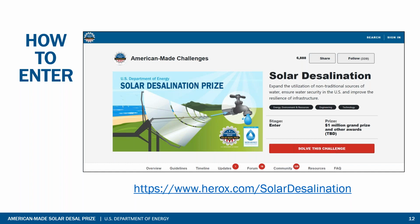Also in HeroX, this will be the most dynamic and up-to-date resource for you. You see that navigation bar at the bottom. If you're actually on HeroX, that'll appear in the middle of your page. And you'll be able to find a lot of useful information here. An overview of the prize. You can find the official rules under that guidelines tab. Important dates under the timeline. The updates tab will have published official communication from NREL. There's a forum there that you can ask questions or interact with other competitors. Some resources and always our frequently asked questions.